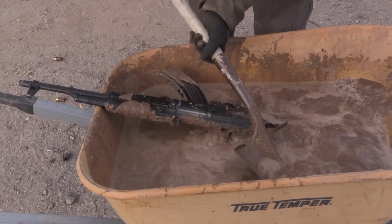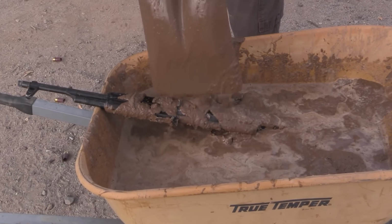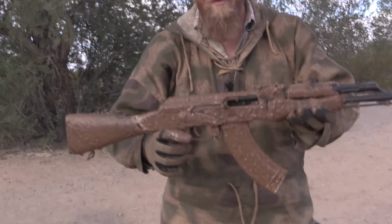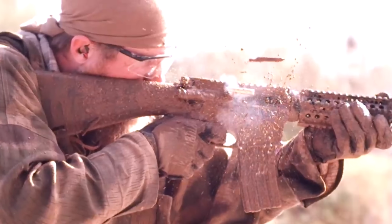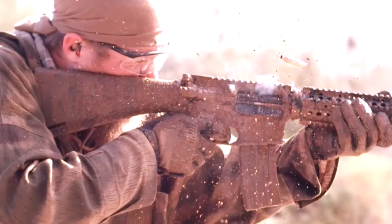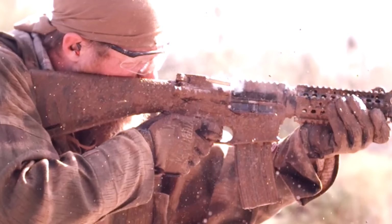Because as you can see from some of their footage, and they also mentioned this, the problem with the AK is that dirt can get into the opening and workings of the guns way easier than with an AR. Because of the design of the AR, it's more closed, everything is tight fitting, and because of how the gun works with direct impingement, the gases actually blow the dirt away from the opening in the gun.